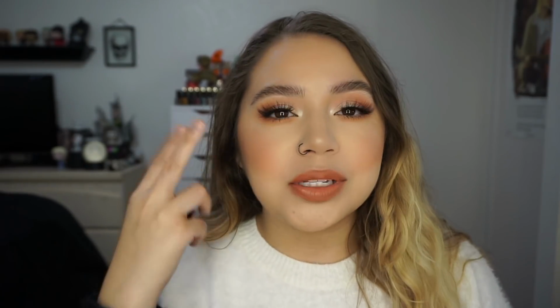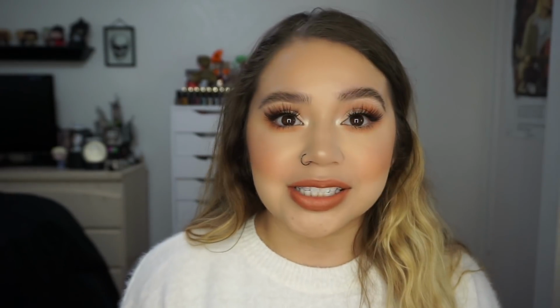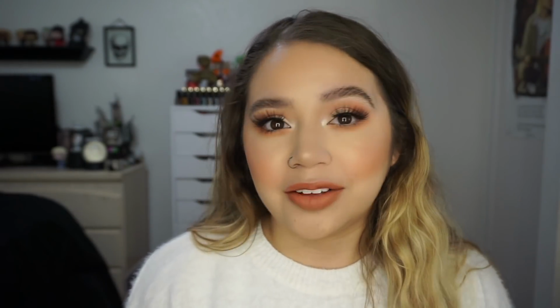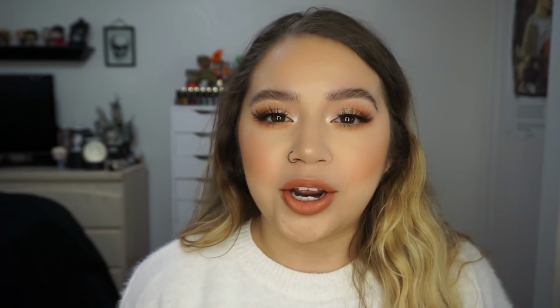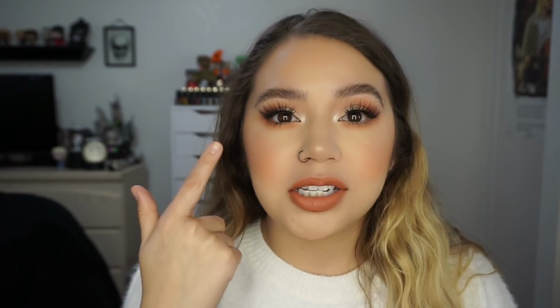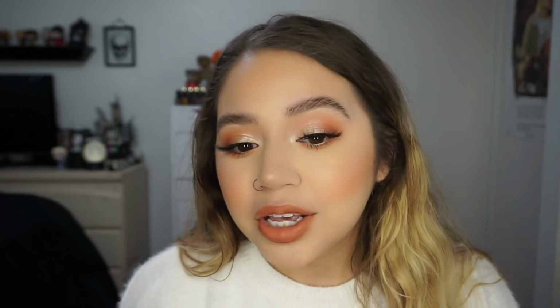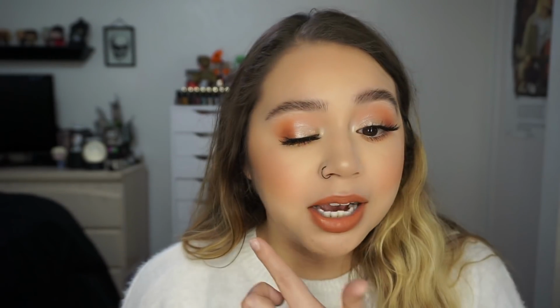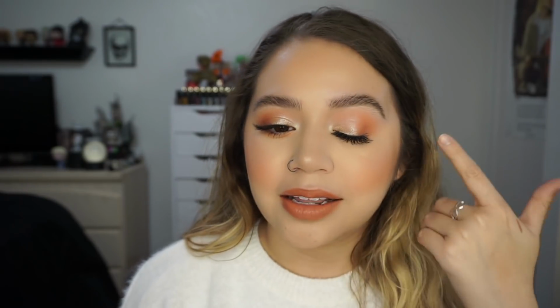This side just pops more with the primer than the one with the Anastasia one, which is insane because, one, I love the Anastasia one, and two, the Anastasia one is more of a bright white, almost white base, whereas this one was the same color as my skin. So I'm honestly surprised that this eye is popping more than the one that I always use. I feel like this side just looks a little bit brighter and more intense than this one. I'm really impressed with this.